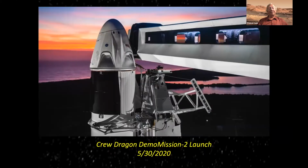And so just to refresh your memory, on May 30th, these two astronauts were launched to the ISS. Bob Behnken is on the left. He was a three-time flyer on the space shuttle. And Doug Hurley is on the right. He was also a three-time flyer on the space shuttle, including being the pilot on the very last mission of the shuttle in 2012.